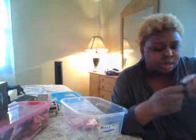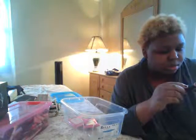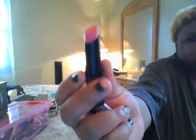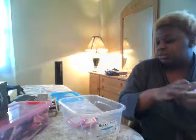Then the next one is from the same company, Absolute New York, and this is NFA52 Brilliant Rose. And this is how this looks. It's another matte lipstick, excuse me guys. And that's how it looks. So that's it for this container.